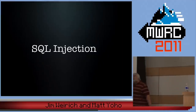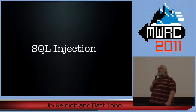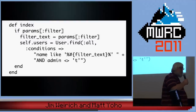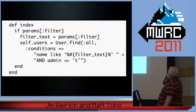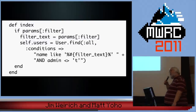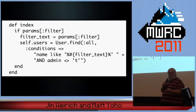So let's talk about the very first basic thing that you will cover if you take any kind of security course. That's SQL injection. Suppose you have a query that looks like this. This is a very basic Rails query. We're using a conditions thing, and we're looking for a name that matches some kind of filter task, and we want to make sure that we're not getting any admins in this list. So we want to just get a list of normal users whose username matches some kind of filter.